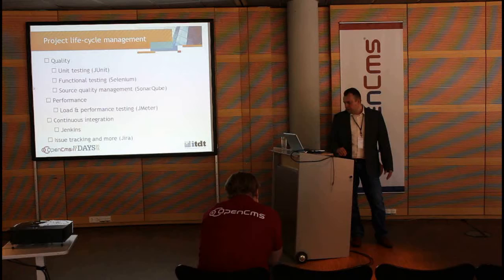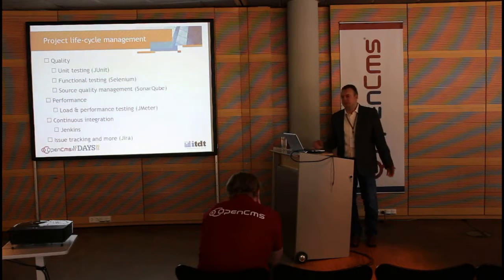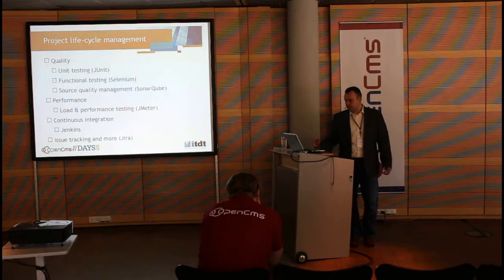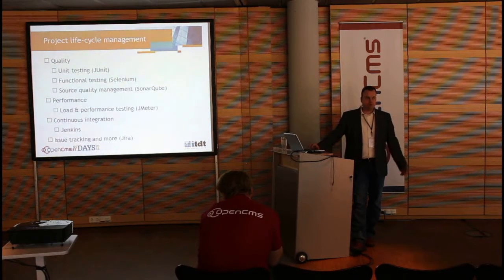automatic tests. We work on source quality. We use SonarQube, and when developers commit a certain amount of code, they know immediately if they make some mistakes or do not properly follow coding agreements or some rules which are mandatory in our company. As for load and performance testing, I already showed how we did this with JMeter tools.